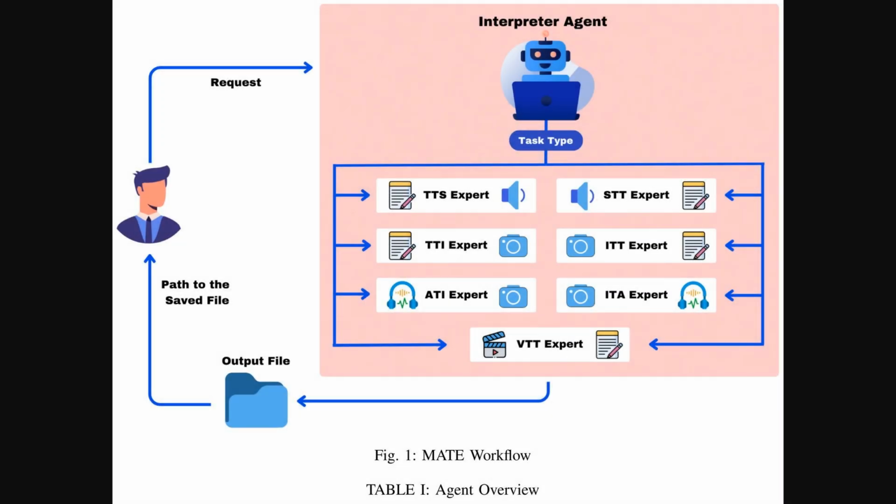Alright, so this diagram really breaks down the workflow of the MATE system. A user starts by making a request, which goes to a central interpreter agent. This agent is essentially the brains of the operation. It figures out what kind of data conversion the user needs. It then routes that task to the correct expert agent. These experts handle specific jobs, like text-to-speech, which reads text aloud, or image-to-text, which creates a written description of a picture. After the conversion, the output file is sent back to the user.